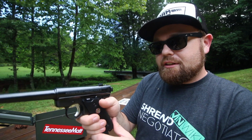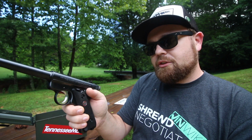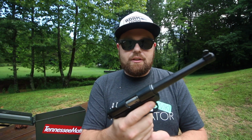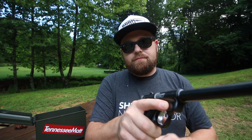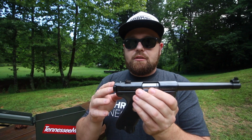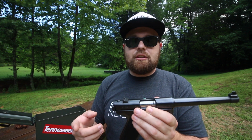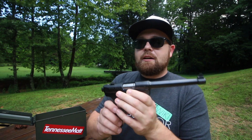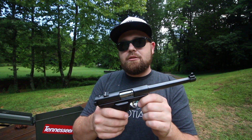It does have a safety, as most 22s do, and it's right here where your thumb is, where a safety should be. Very easy to engage and disengage if you like safeties on a gun. Action, very, very smooth. Now this gun is the predecessor to the Mark I, the Ruger Standard Auto. It was introduced in 1949, and they made that one all the way up till 82 when they started making these. So very, very deep history with this gun. So let's take a closer look, talk about it a little more.